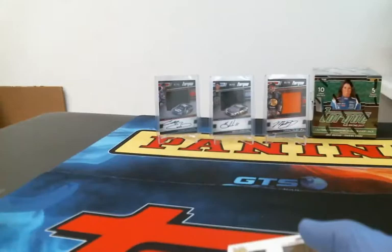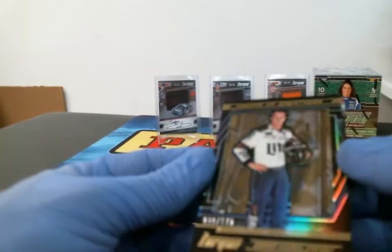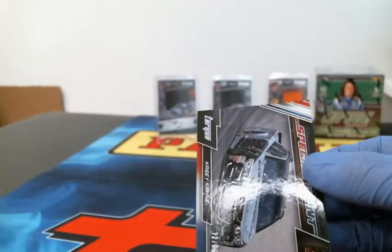We have 31 of 149, Visions of Greatness, Brad Keselowski. And special paint to 99, Casey Kane.